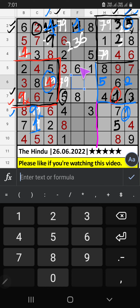9th grade, 3 numbers are remaining, 2, 3, 6. 10th row and 8th row, we have 3. So 3 can't come in these cells. Then 3 is confirmed here. Then only 2 numbers are remaining, 2 and 6. 8th row, we already have 6. So 6 can't come in the cell. 6 is confirmed here. Then 2 is here.